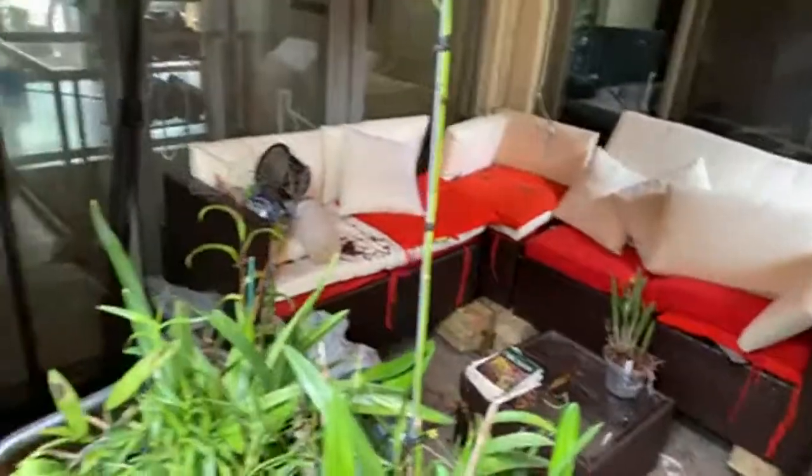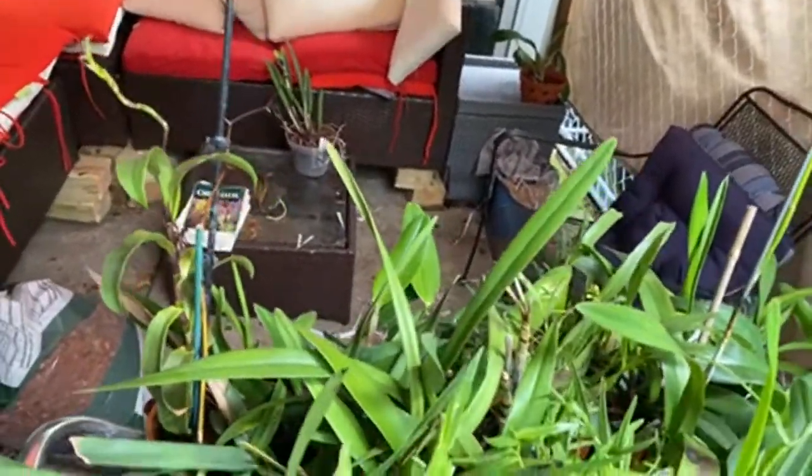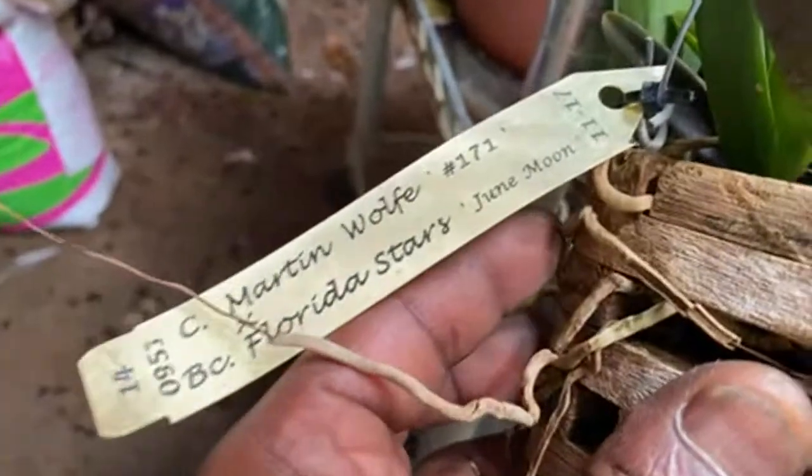That is my Martin Wolf, I think, times Florida Stars. That looks terrible. It looks horrible. I just saw that this morning and I am completely ashamed because this is going to keep me buying. I hope that this is not rot. I hope that this is just sunburn, because look, there's still growth. So we will see the progression of this. I am going to just put this in some shade. Yeah, it's my Martin Wolf times Florida Stars, and it just looks horrible. So yeah, I'm gonna put it in some shade.